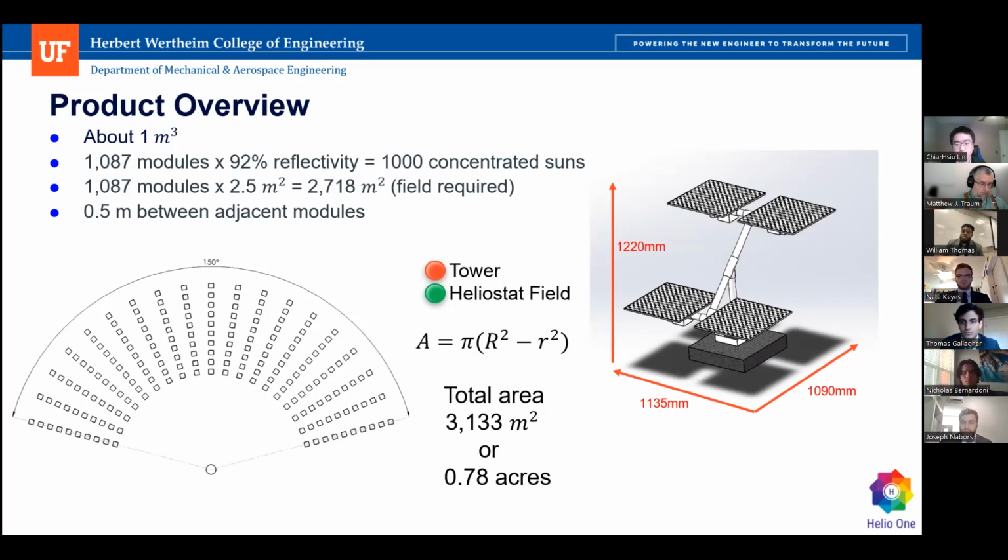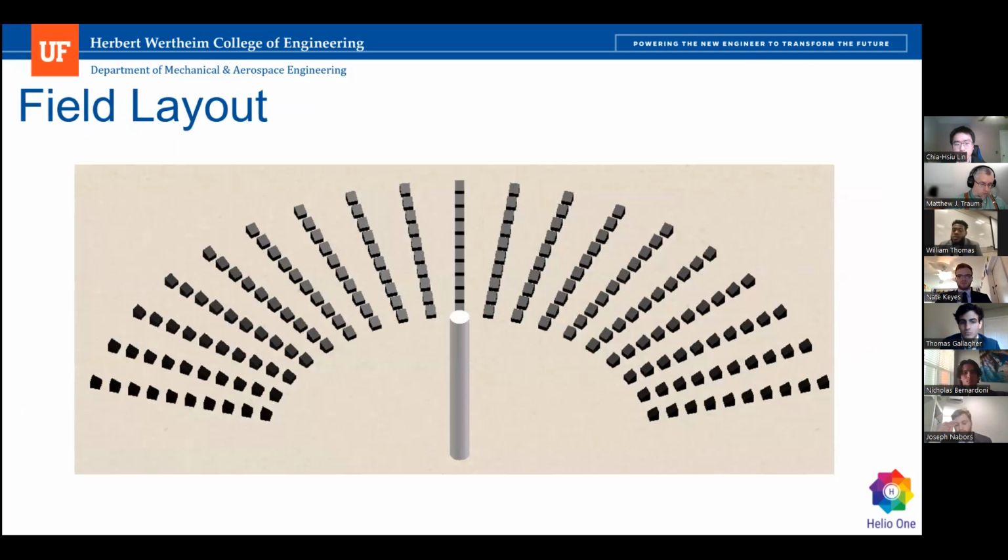So this is a better representation of our field layout, how it looks. This is not the total 1,087 that we have prepared, but it's just a simple representation of what it will look like once together. It's an easy model. It's easy to set up. Everything can be in a line. And because of our small scale heliostat with a small reflection to support area and just a small volume in total, we can put a lot more heliostats in a lot smaller of a space.